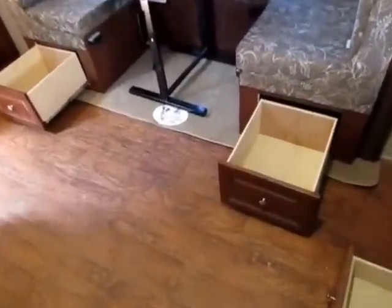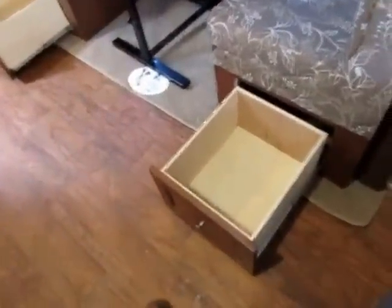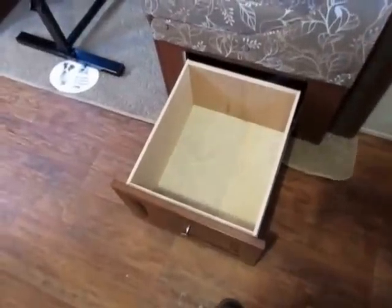The big drawer storage here under the dinette means it's a lot easier to get to this space. And notice that this is all plywood. Not only is this fully aluminum framed, but where you do see wood, it's full of plywood. It's not particle board, it's not OSB.